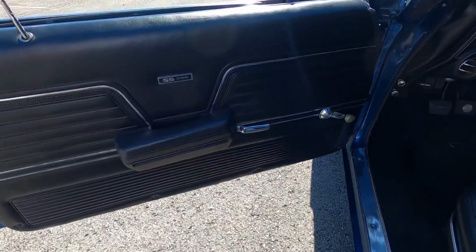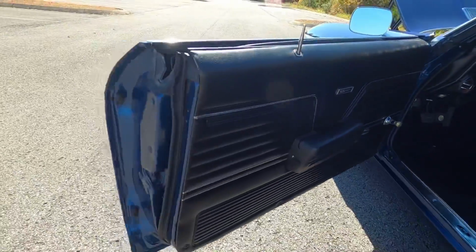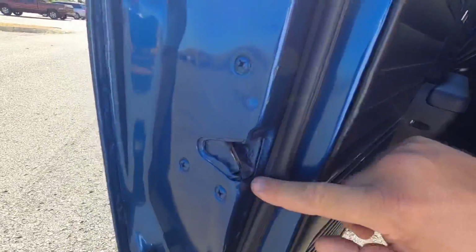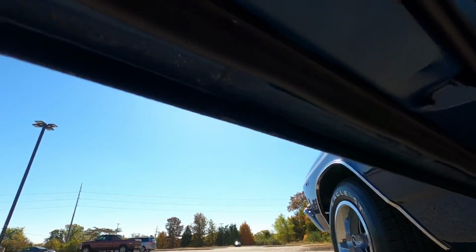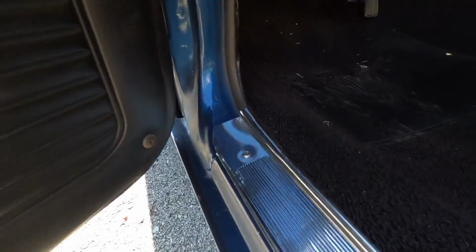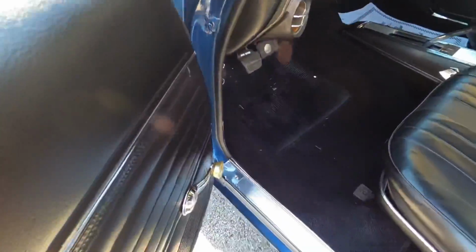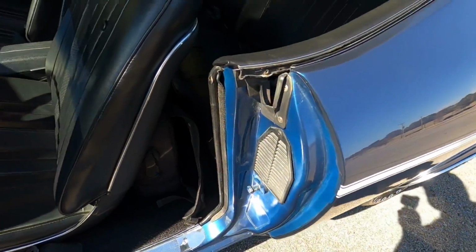As you're checking out your door panel here, it's in good shape. You can see somebody already went and took the time to replace it. The seal around the door has been replaced as well. Up under the door itself is solid and clean. Looking in your jams, the trim has been replaced down on the lower portion as soon as you open the door there. Looking at the carpet, it's also fairly new.